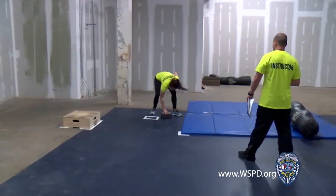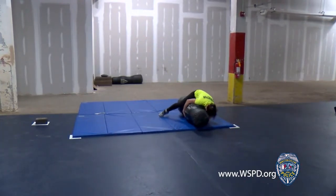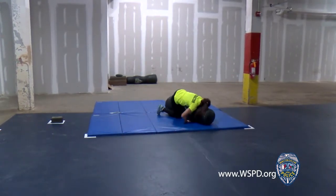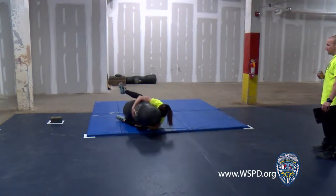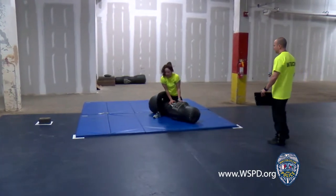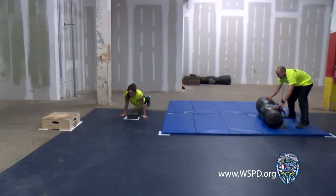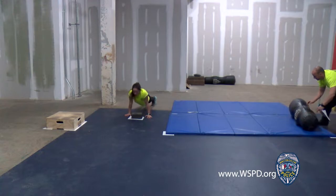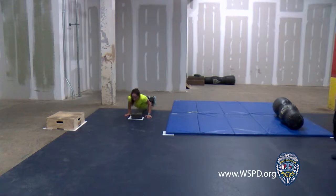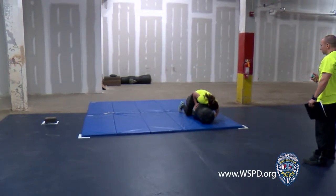The participant will then perform another 2 repetitions of the roll drill. He or she will then dismount the roll bag and perform 10 push-ups. The participant will then perform another 2 repetitions of the roll drill.